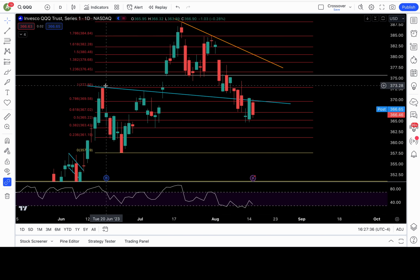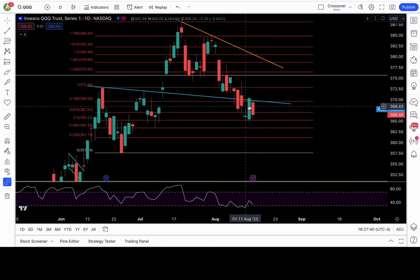Okay, it was a down sloping trend line. We broke it down on August 9th, back tested it yesterday. As a matter of fact, this was a false breakout setup right here. And now we have an inside daily candle setup. The way to trade this setup is we long the break of the range to the upside, or break of the range to the downside.